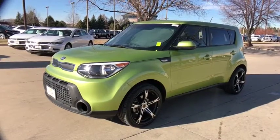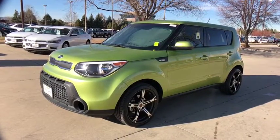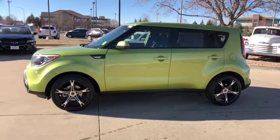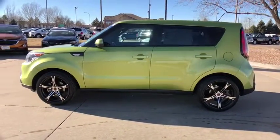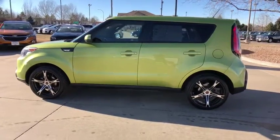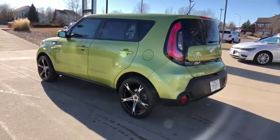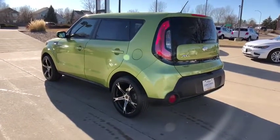The 2014 Kia Soul. The Soul is quick and ready with its innovative, catchy style, a sharp, roomy, and well-fitted cabin, and a comprehensive list of safety and fun features. This vehicle has less than 85,000 miles. Here are some of this vehicle's great options.